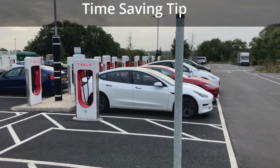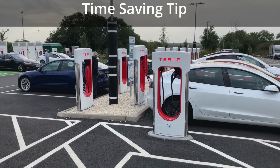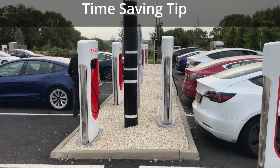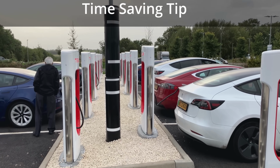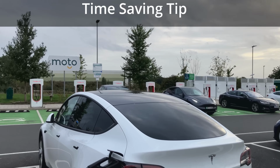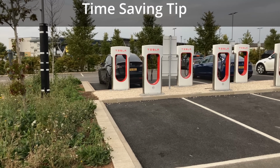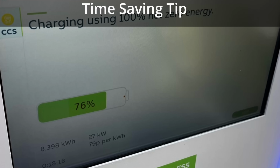Time-saving tip. While many people believe they must charge to 100% every time they charge, you don't. Yes, LFP batteries do like to be charged to 100% regularly, but regularly does not mean every time you charge. You see, no EV charges flat out if you're charging from 0% to 100% at the maximum rate that the manufacturer states. Most never even reach that limit, even for a few seconds. I found the average EV, once it settles down from its peak, charges at around 100 kilowatts.